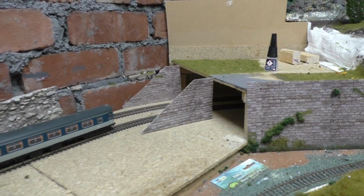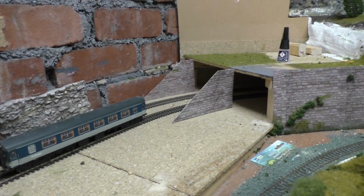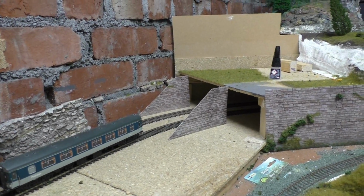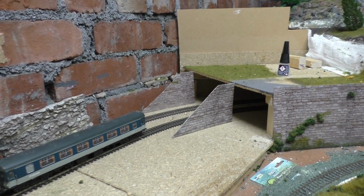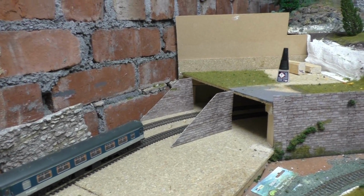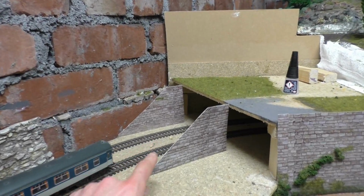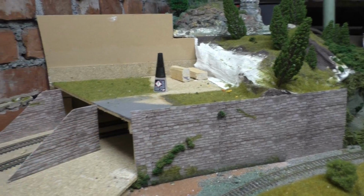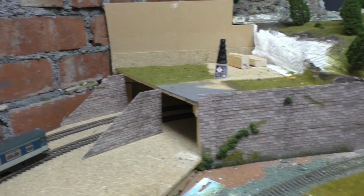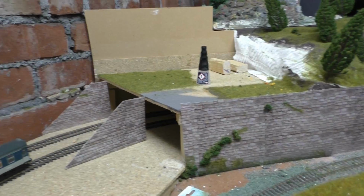So let me know, guys, it's a heck of a change, and I've already started building the tunnel entrance here, which is scratch built by myself. Is it going to be the best? Nah, of course it isn't, guys, it's me, what do you expect? But these are just simple Wills card sheets. If you weather them up, as you can see, they do look fairly realistic.